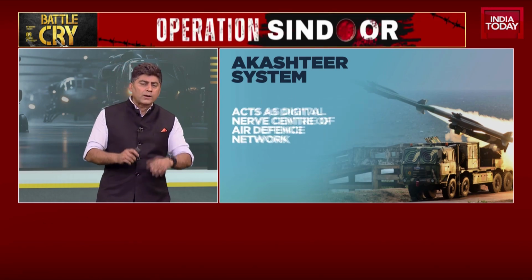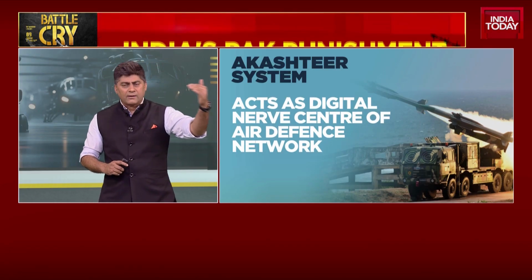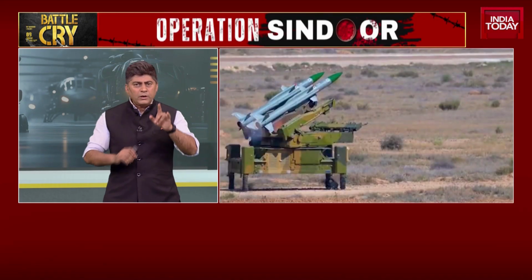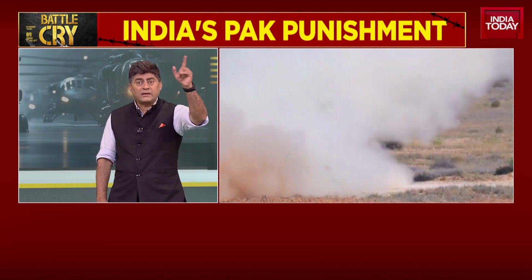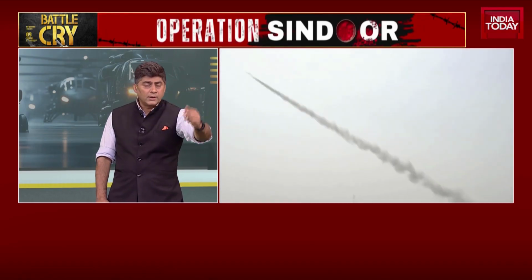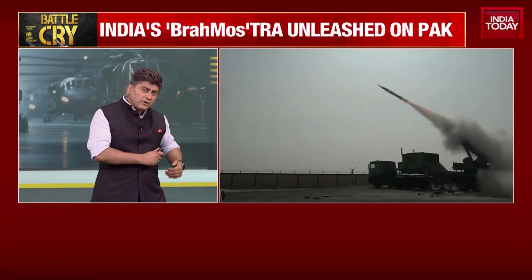So how does it work? The radar spots a missile or an aircraft coming into your ADIZ, or air defense identification zone. The moment you've identified a threat, you have a layered system. You have missiles that can take it out at more than 200 kilometers, at 300 or 400, like the S-400, or you have systems that can take it out closer. The Barak 8, the Akash, it just keeps coming closer and closer.